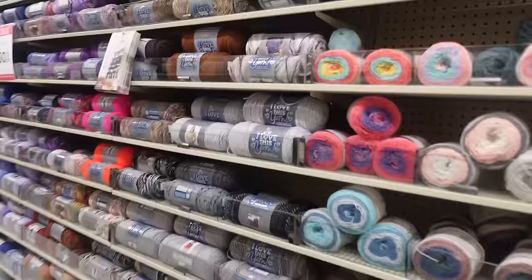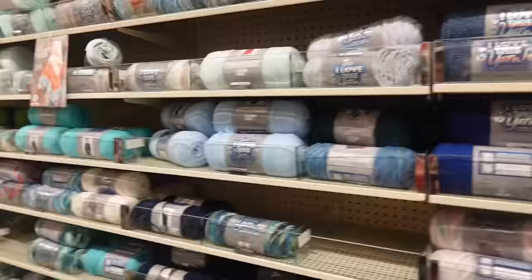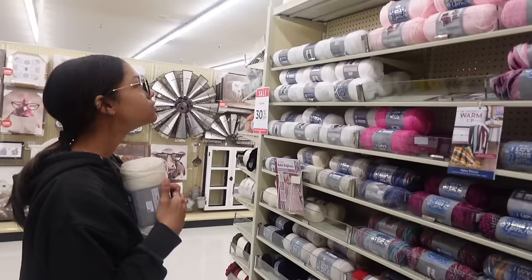I get a lot of questions about what yarn I use, and this is my go-to yarn. I love this yarn, the Hobby Lobby one, because it is so soft and it's relatively cheap. I mean, it's not expensive. I'm going to pick out some colors for first the blanket. I don't know if I want to do like an off-white or a white for the colors. Maybe I'll do both. But I also kind of want to do like a brown.